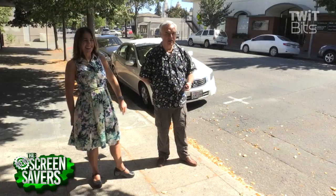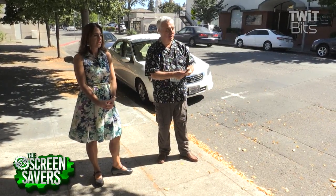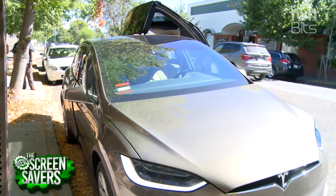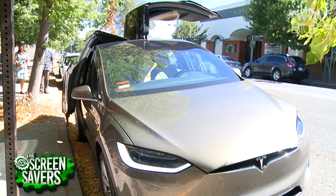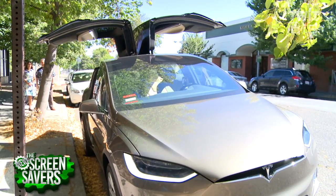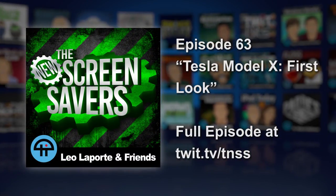Should I open the door one more time? Why don't I open both gull-wing doors? Watch out. Is there someone coming? Who cares? Doesn't it matter? They better get out of the way. Yeah, it has sensors all over. In theory, it's not gonna open unless somebody's coming. What it mostly does is stop traffic when you do that. Where we're going, we don't need any oil, Marty. The Model X.